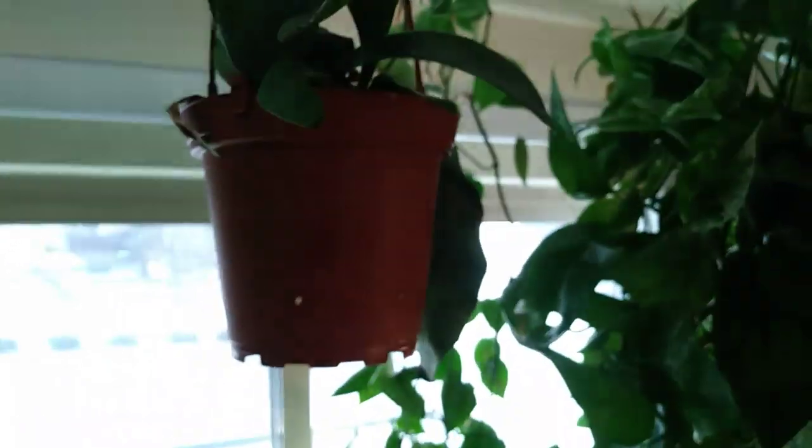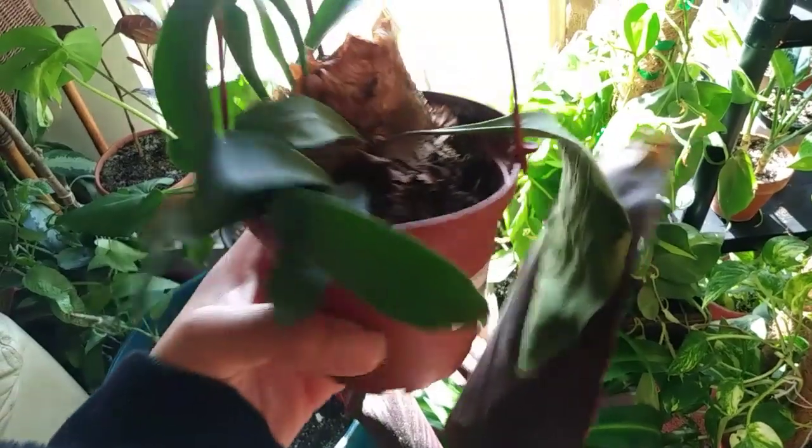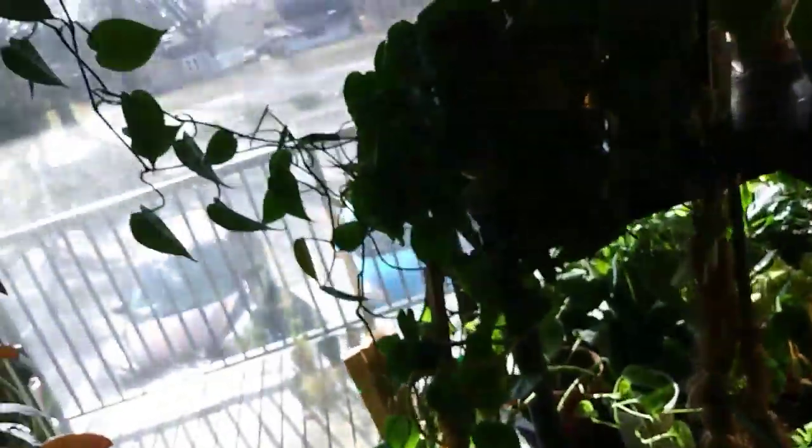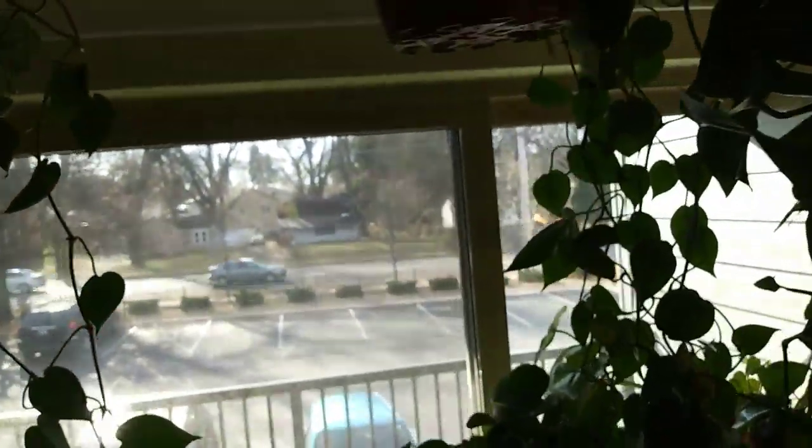On my left right here is a staghorn fern that I've had for a while now, and I hope I've been doing pretty good with her. See if I can get the right lighting. I hope I've been doing well with her. Yeah, so I don't know how to keep ferns and ivy alive, but I've been doing pretty good with that.